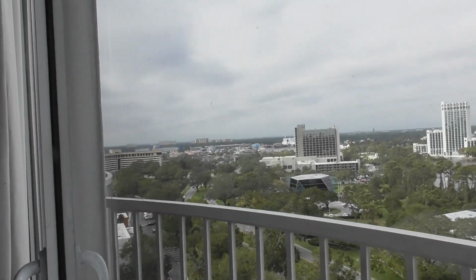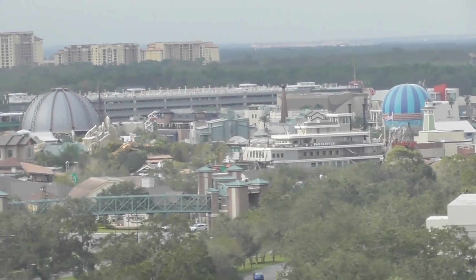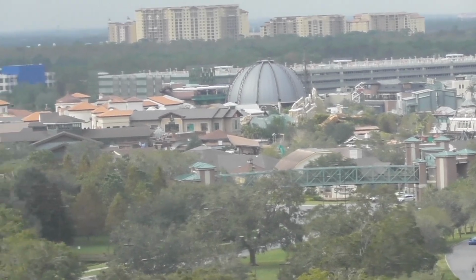I've stayed there 3 times. There are varying rooms. Some look onto the pool, they're called chic rooms, and some look out over towards Disney Springs, and you can see the Disney parks if you look very closely, and you can see the fireworks also from some of the hotel rooms at the Bee Resort.